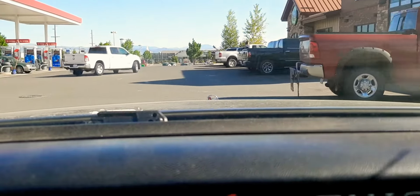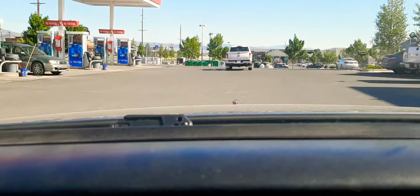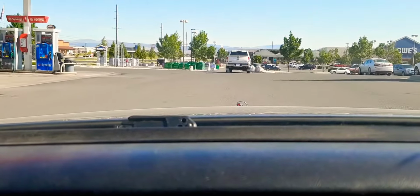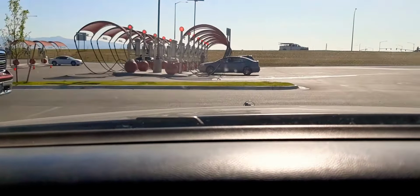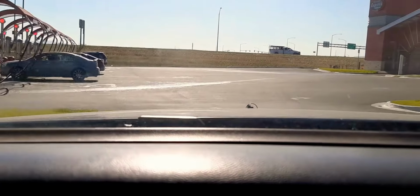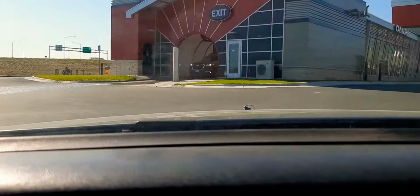It's been a while since I've been through a tunnel, so hopefully, once again, my mirrors and hood badge will hold. But if they don't, well, they can get fixed. Free vacuums. That's nice. But I don't need a vacuum. Well, there she is.